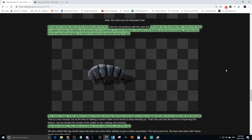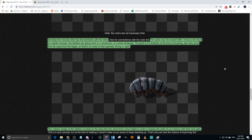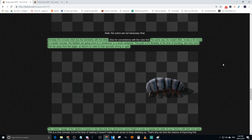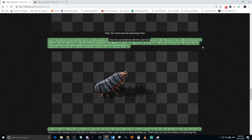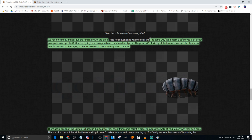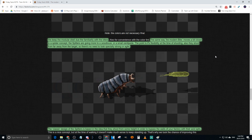We kept the modular shell due to the familiarity with the biters. The same way the biter moves a bit closer to a spider concept, the spitters are going to be more a woodlouse or a small centipede. The point is it's flexible at the time of shooting. They also shoot far away from the target, so there's no need to look specifically strong or agile. And then we get the pretty animation of the spitter doing the spitty part.